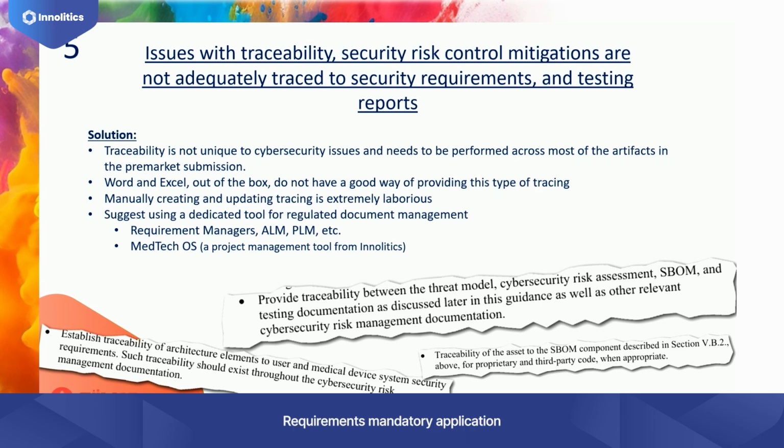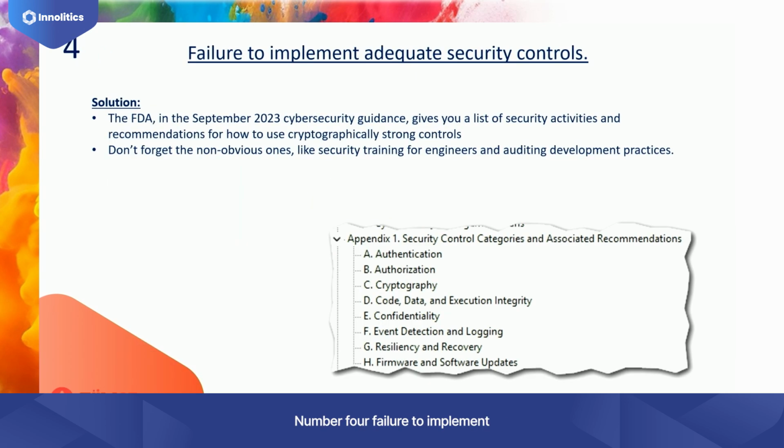Requirements managers, application lifecycle managers, project lifecycle managers. The company I work for has MedTech OS, which is a good one as well too. It does all sorts of traceability and allows you to show this traceability as you go through it. Very big deal. Number 4, failure to implement adequate cybersecurity controls.